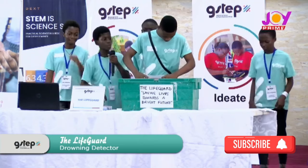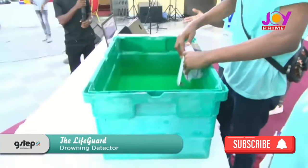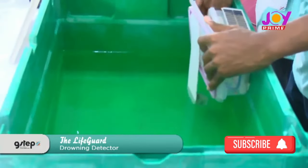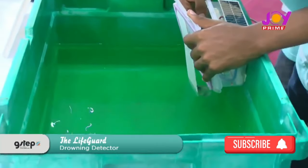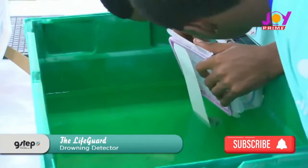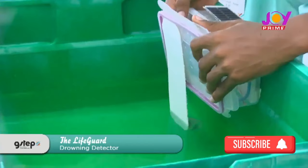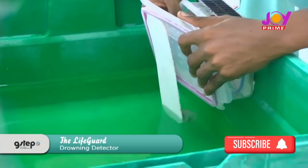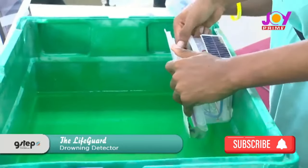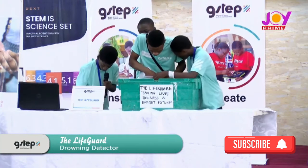Okay, so our prototype, before you enter the private or the public swimming pool, comes in two forms, as I said earlier. The mobile device is for the situation whereby you go to the public pool and you are entering the pool. So you have to take it with you before you enter the pool. That one accommodates the IR sensor, as I said earlier. So I'm about to demonstrate it.